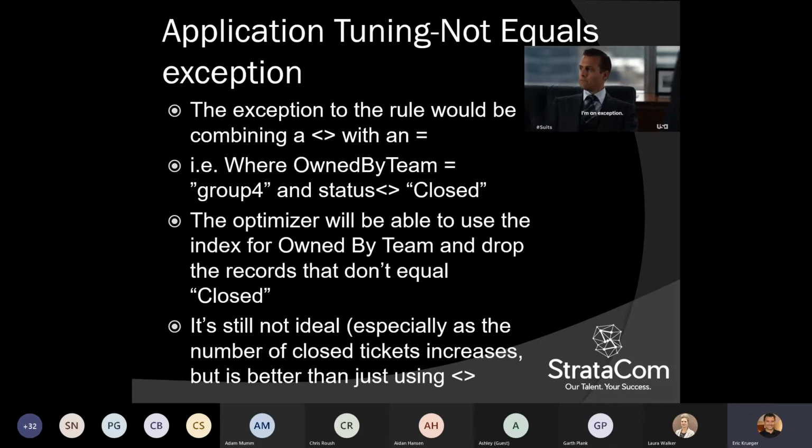So it's still not going to be as efficient as if you had the equals and ors, but if you've got a million incidents and let's say 25,000 have been assigned at some point to group 4, it's only going to read those 25,000 records instead of the whole million. So that is a better scenario. So you can do some things to help, but it's still best practice not to use that not equals if possible. Especially as your tickets increase, it's just going to be worse and worse.